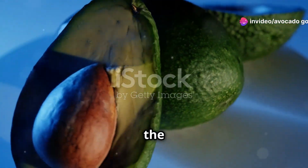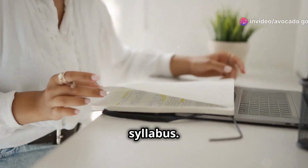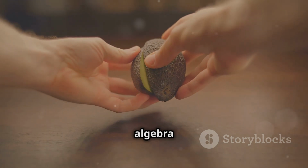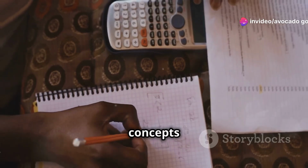Number 1, understand the syllabus like the back of my pit. Start by thoroughly knowing your syllabus. Just like how my smooth skin covers every bit of avocado goodness, you should cover every topic, from algebra to geometry. Know what's expected and ensure you've got all the concepts down.